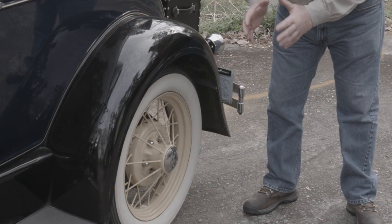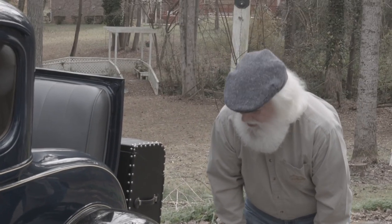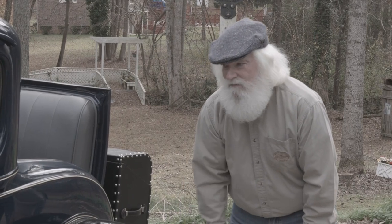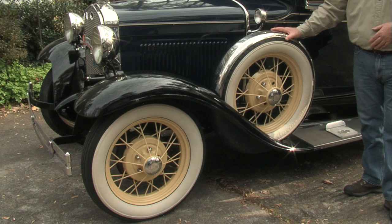If they get bent, the wheel tends to wobble a little bit. The wheels were typically painted the same color as the pinstripe on the car, but most of them in the early years came from the Ford in black, and the dealer painted them for you. You see these kind of tires on really expensive cars, the really high-end cars.